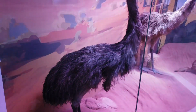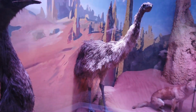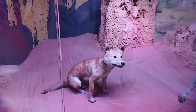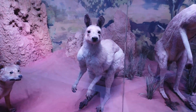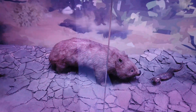Here is Australia. Australia on the desert. We have emu, a very big bird. Another one, wonderful, from the Australian desert. A desert fox. A small kangaroo. A bigger kangaroo, a kind of small bear, something like that.